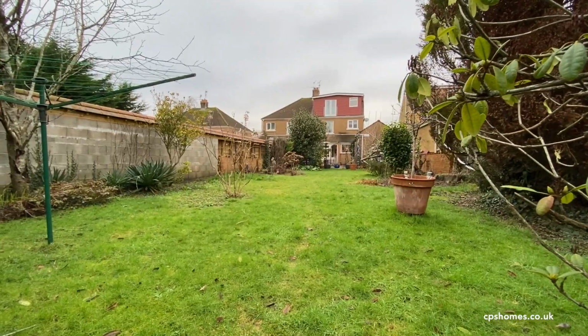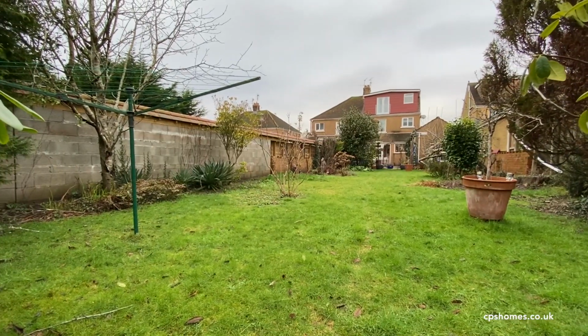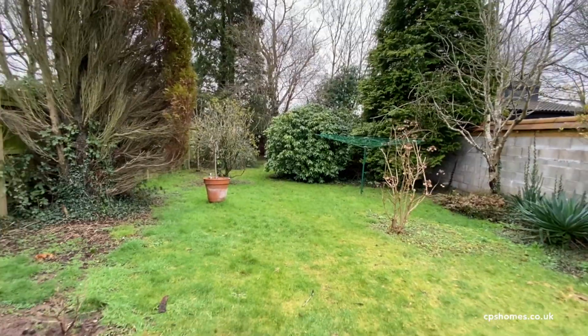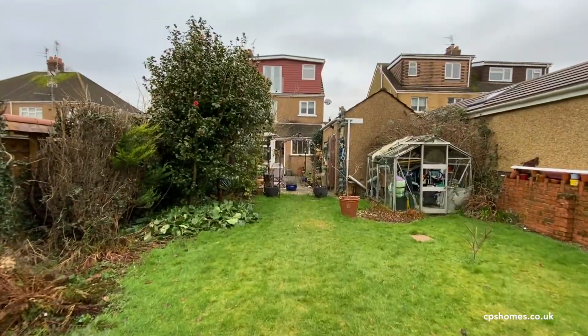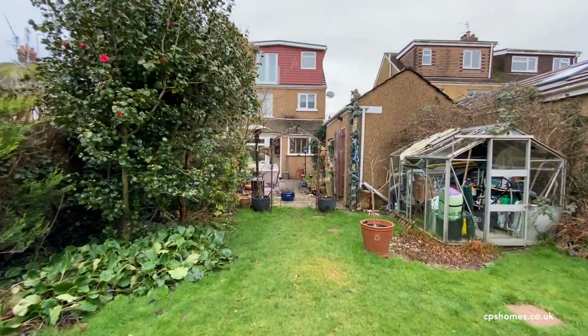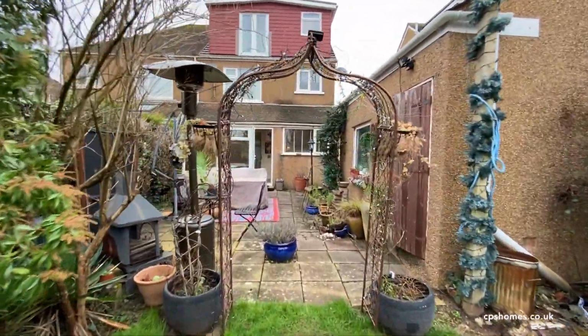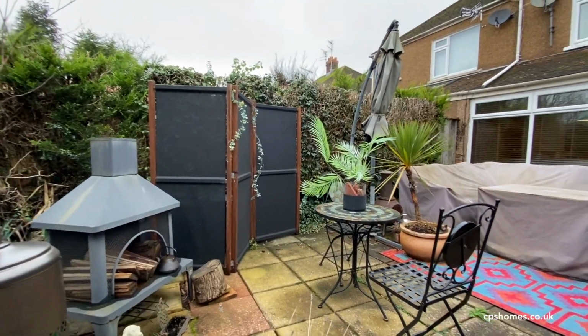So trees in the garden, we have a really mature pyrus. We have camellia trees. We have a couple of fern trees, a silver birch, and there are also rhododendrons as well.